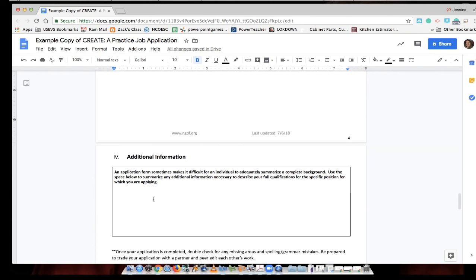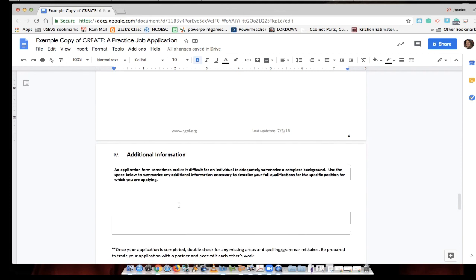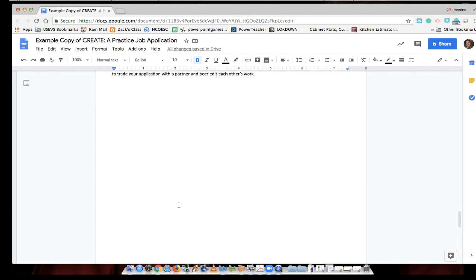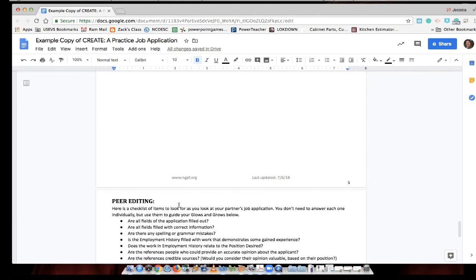Additional information, give some skills. What are some other things that they could take into consideration as they are considering your application? Give something there. What can you do well? Good communications, good skills, good customer service, whatever that might be. And then that will be the end of your application.